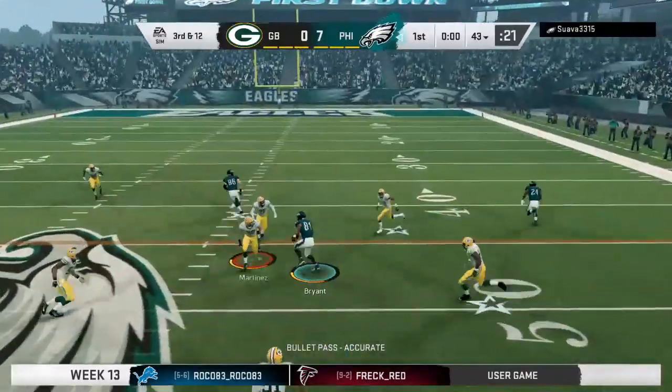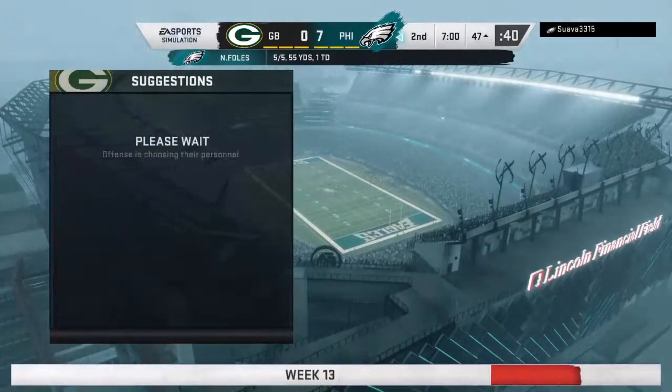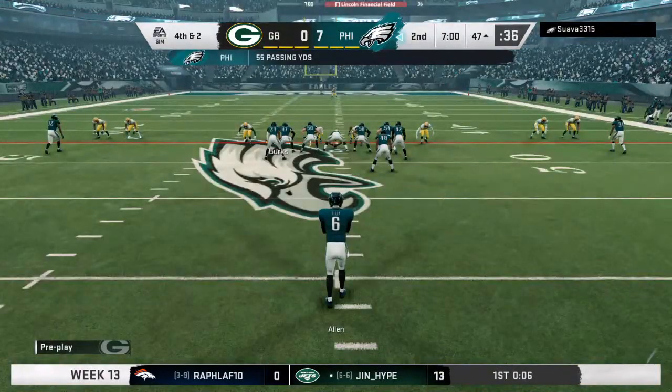Foles. And this one caught by Dez Bryant. And he'll only get this to the 47. He needed a few more yards to pick up the first. After one, 7-0 on EA Sports.